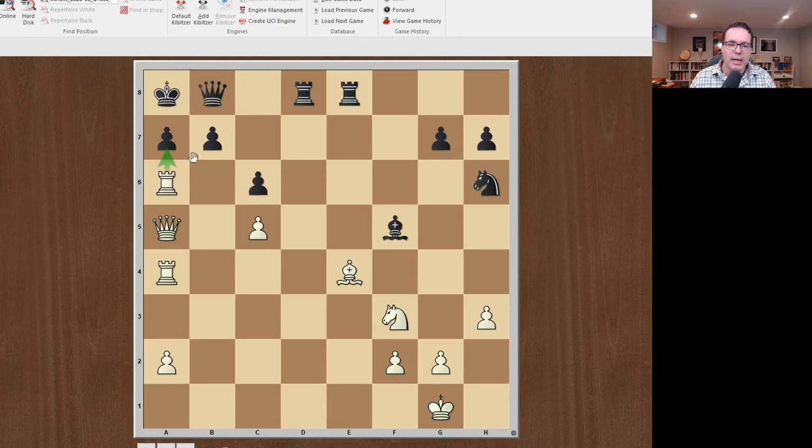So black, if they were to take, again, the bishop swoops in with check and we're winning the queen, we would win the game. But the problem is that black again has this desperado check, taking advantage of white's own vulnerable back rank. So black can play rook d1 check. And this is probably what Gunsberg was relying on against Tarrasch. This is certainly how the game played out.